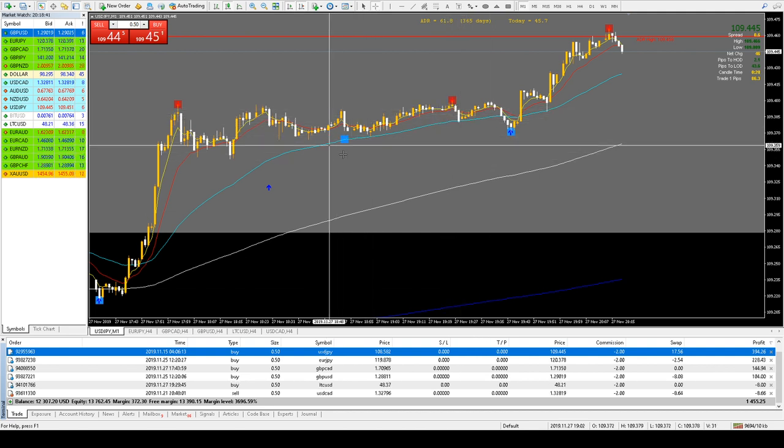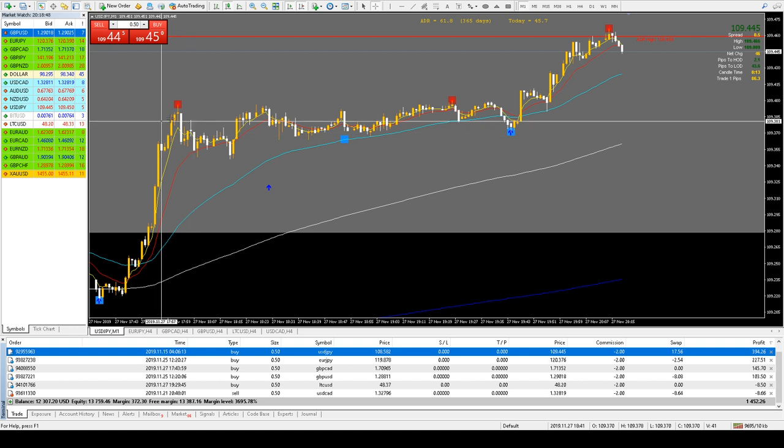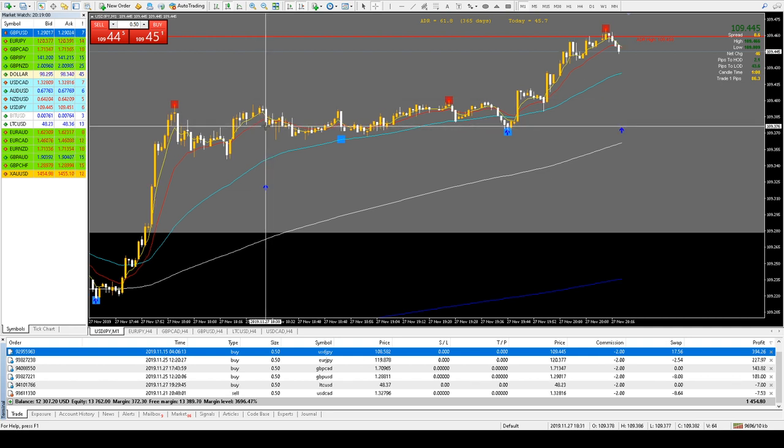So you can see here what I mean: if you get the arrow and the box together, you know that these are stronger. Here we have an arrow by itself for this candle, showing that it's getting ready to go up. If you would have jumped in when this candle closed, then eventually it would have started going up on you. But if you get the arrow and the box combination, this is what you want to look for.